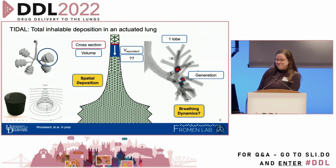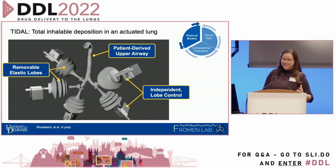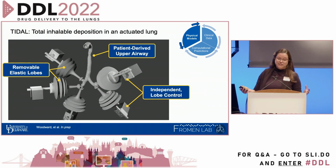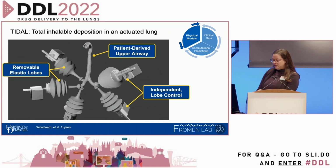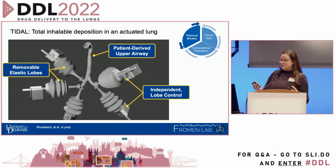I also said we wanted breathing dynamics, and so how do we do that? Well, we make this all out of elastic material, we put motors on the end of it, and we actuate these. So these are sealed compartments that then allow us to have some sort of inlet and outlet deposition. And so this is our model. All these parts are interchangeable, and so we can plug them in and out.